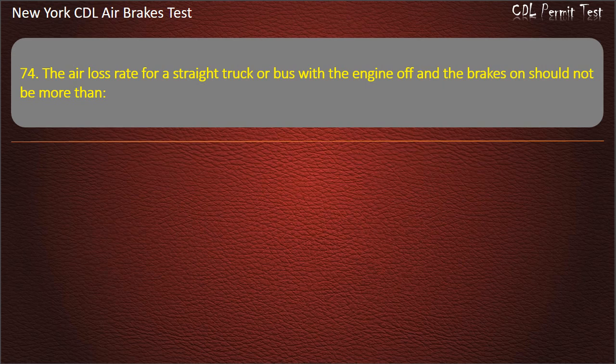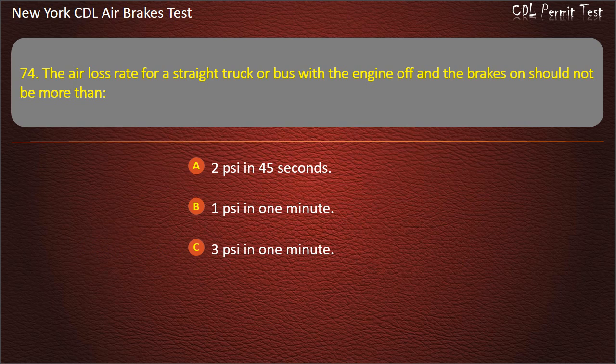Question 74. The air loss rate for a straight truck or bus with the engine off and the brakes on should not be more than 2 pounds per square inch in 45 seconds, 1 pound per square inch in 1 minute, 3 pounds per square inch in 1 minute. Answer: 3 pounds per square inch in 1 minute.